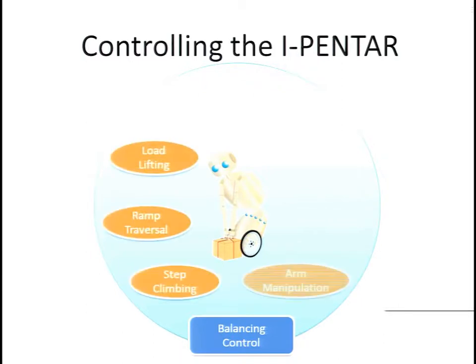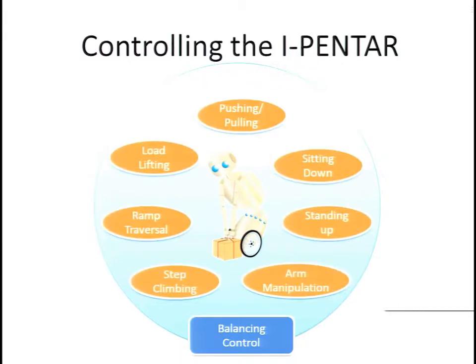Controlling the inverted pendulum always starts with balancing control. But we are not just trying to balance an inverted pendulum system, we're actually trying to make it do things like load lifting, ramp traversal, step climbing, and all these other tasks. Now the problem is that these tasks introduce changes into the system, model inaccuracies, maybe unknown dynamics.